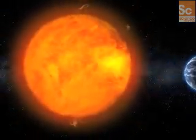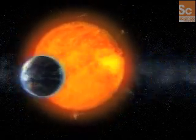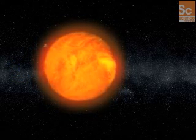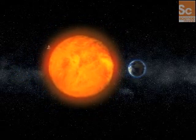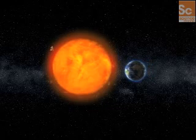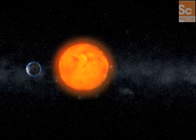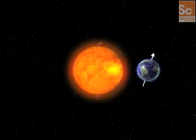Earth orbits the Sun every 365¼ days. That extra quarter of a day is accounted for every 4 years as a leap year. Without a leap year, eventually the seasons would no longer correspond with our calendar. In just 730 years, summer in the Northern Hemisphere would arrive on December 21st.